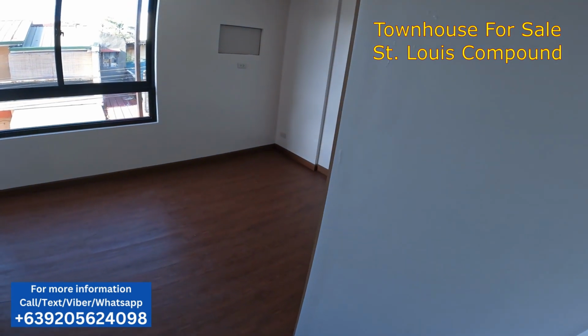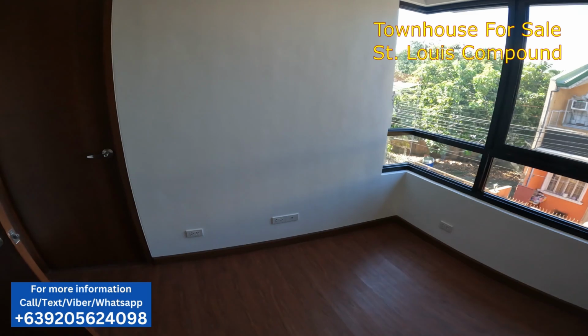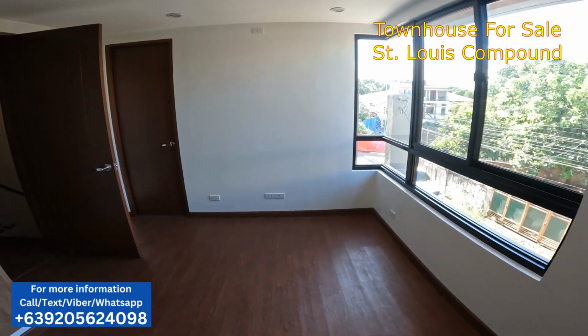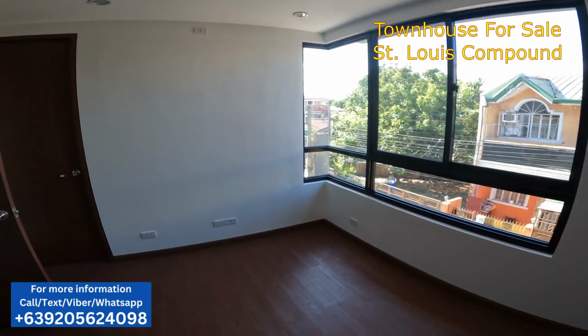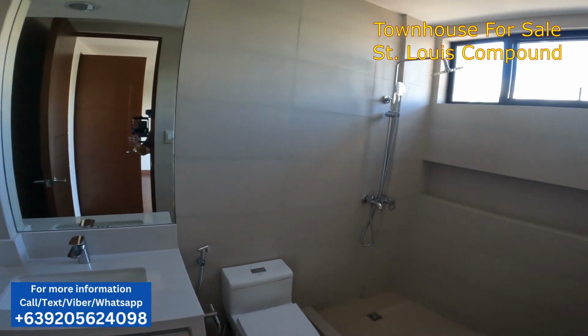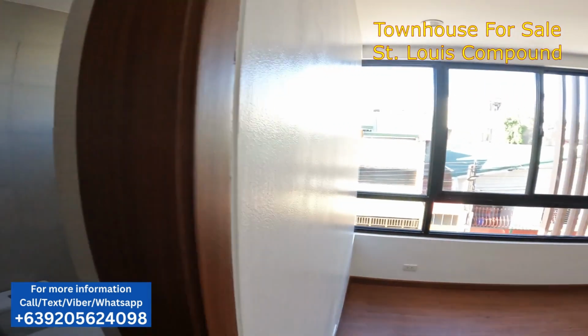We're now entering the master's bedroom. You can see it has very big windows, aircon ready, and I think that's vinyl planks or wooden finish. It has its own built-in cabinets, and of course this one, being the master's bedroom, has its own toilet and bathroom. So again, this is ready for financing. You can opt to use bank financing, or you can loan this property through the banks. We can assist you if you prefer to loan this with the bank. So this is your toilet and bath for the master's bedroom. You can see that it has high-end finishes, big windows, and countertop on your lavatories.